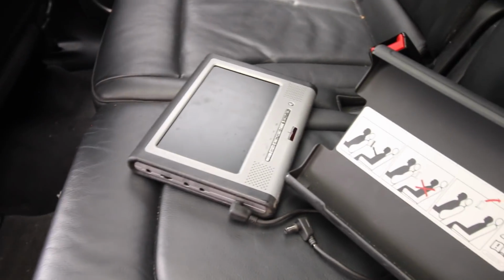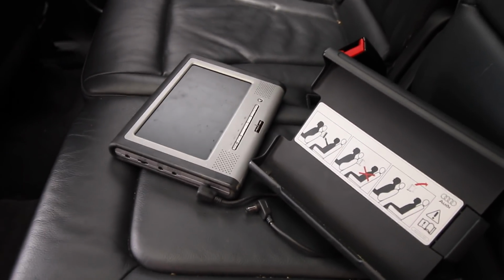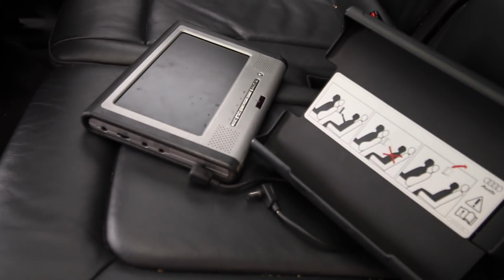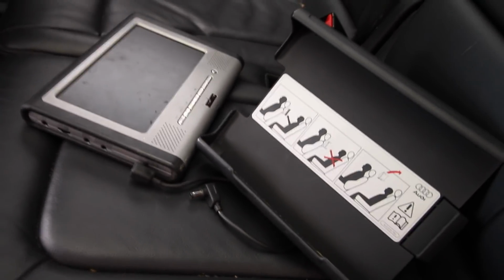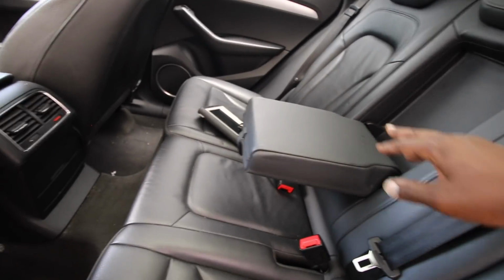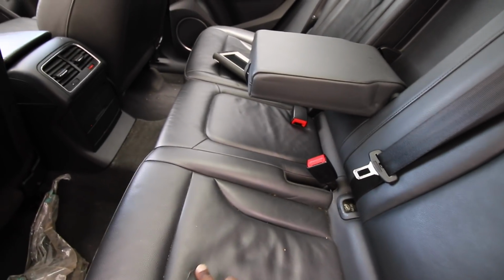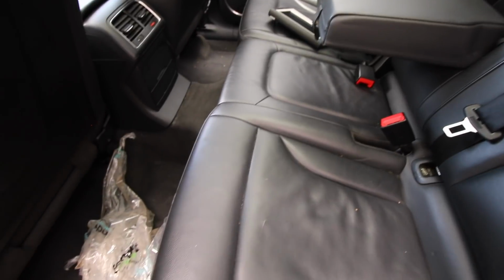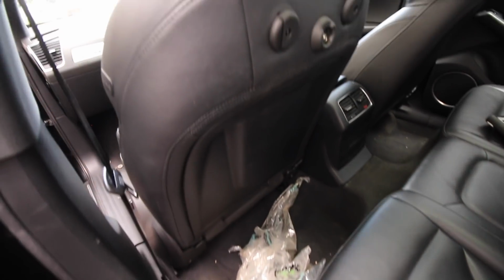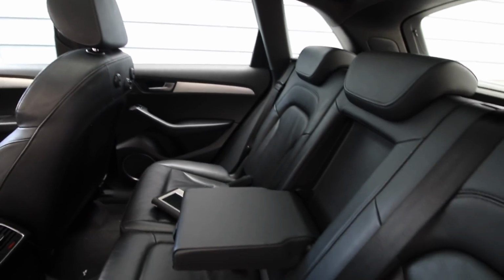It also came with the video pack, so you've got the screen here for the kids so they can watch their movies. In fact, the previous owner very kindly left me with a Peppa Pig CD, which I'm going to add to my collection. And the leather seats, like I said, really nice with this little seat rest here for the middle seat. And despite the fact that this car has been neglected by kids and the previous owner, it really is in good condition and just needs a good old clean to bring it back up to showroom condition.